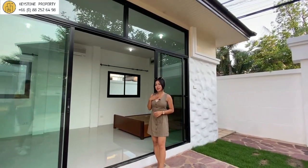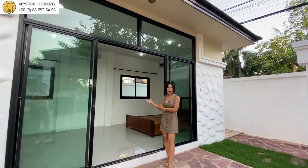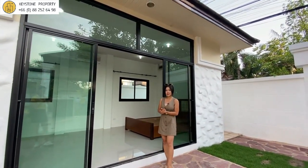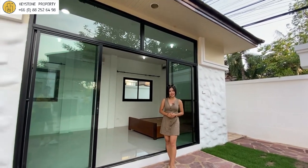Just an idea from H&P: I think this one will be great for a karaoke room, or you can turn it into a home office here. Nice view.